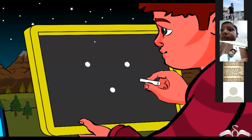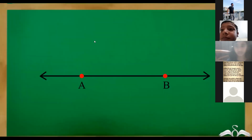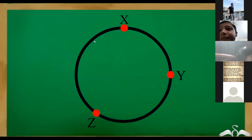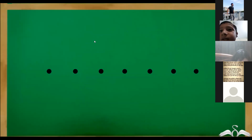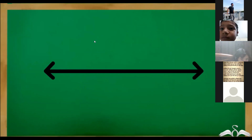If a point shows a position, how do we differentiate these points? We denote a point by capital letter. No geometrical figure can be drawn without beginning with a point. Every geometrical figure should be named, and that starts by naming the points. Many points come together to form a line. A line? Yes, a line is a straight path that extends forever in both directions.